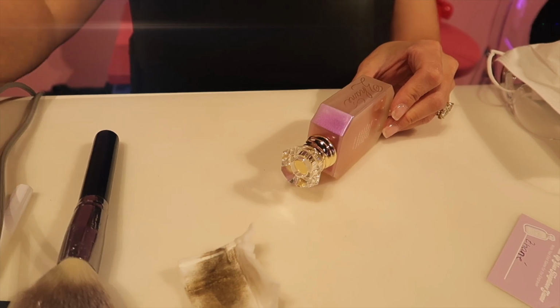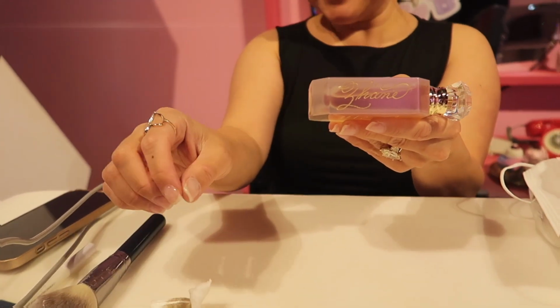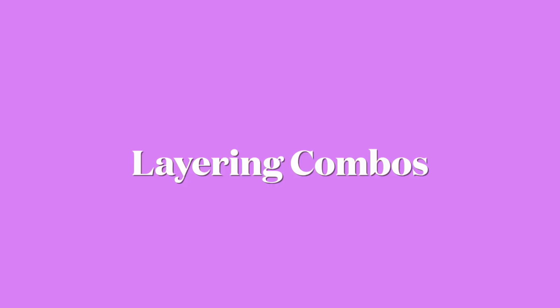I was going to buy a full bottle of Vanilla Candy anyways, whether it was sent to me in PR or not. I'm happy it was sent to me, and I got a second bottle engraved with my name, and oh, it's so beautiful. Going into the layering combos, I'm excited.